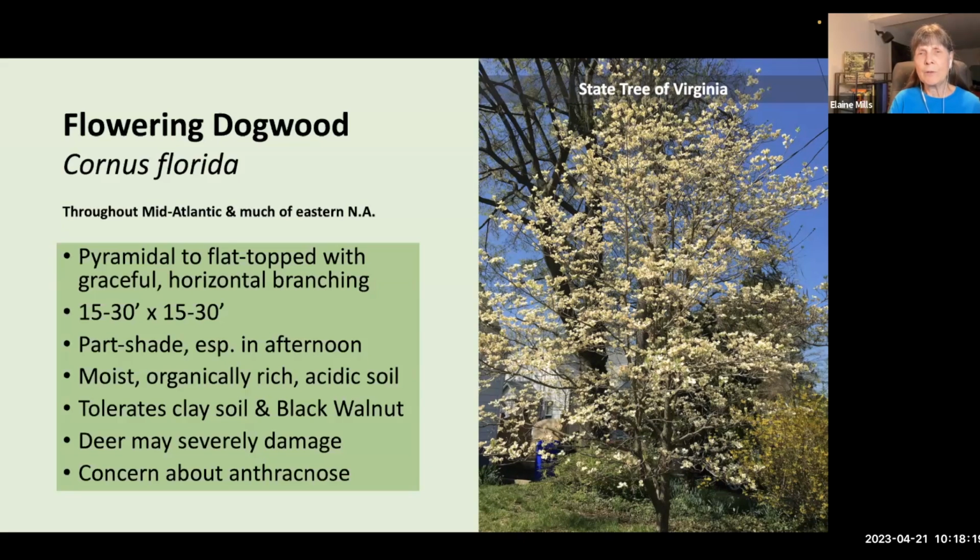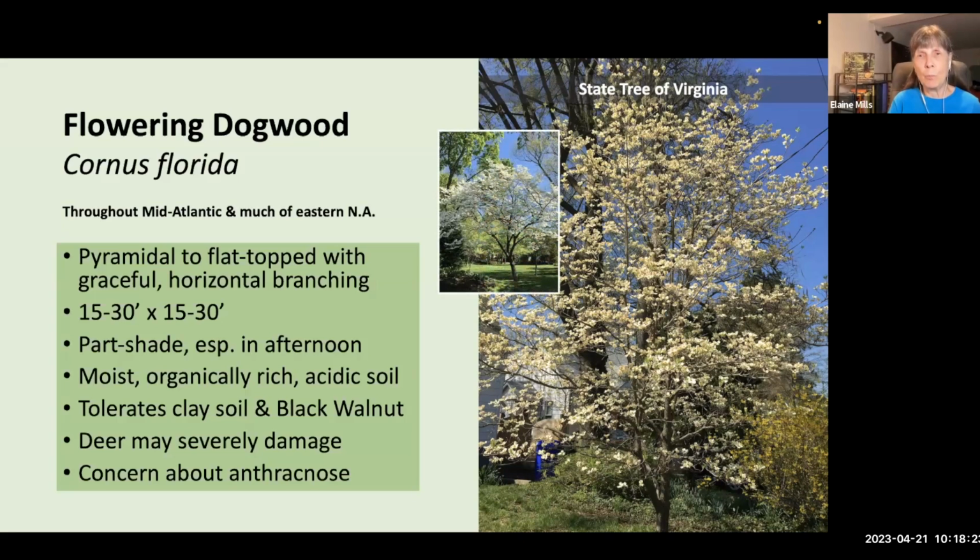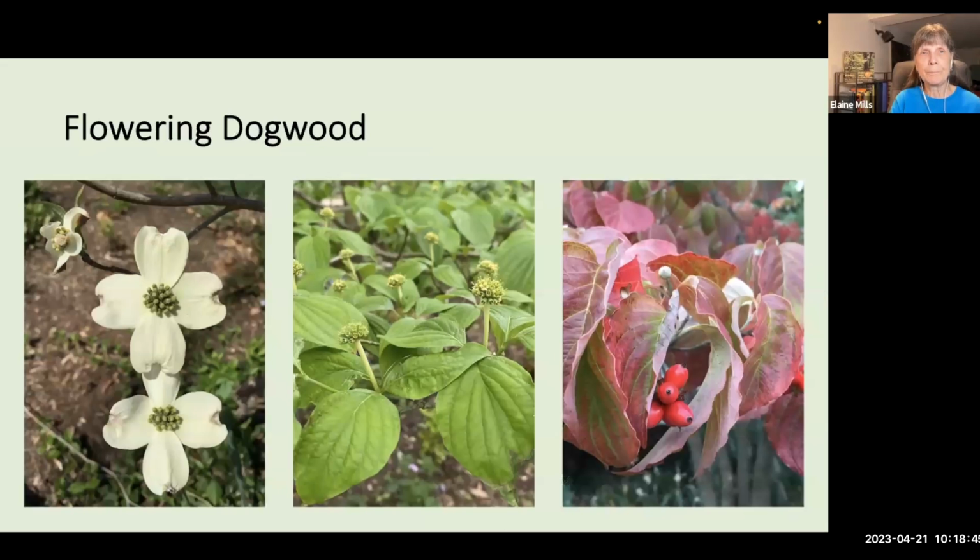And one thing you can do to try to mitigate this is to really pay attention to the fact that this is an understory tree and plant it in part shade. You can also make sure you're providing moist, organically rich soil and provide extra supplemental water in times of drought, so it will not create additional stress for the tree.